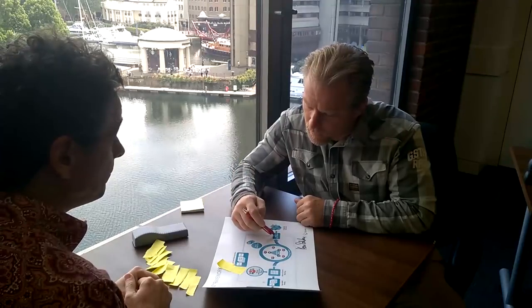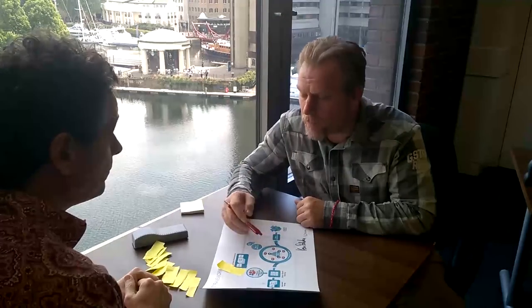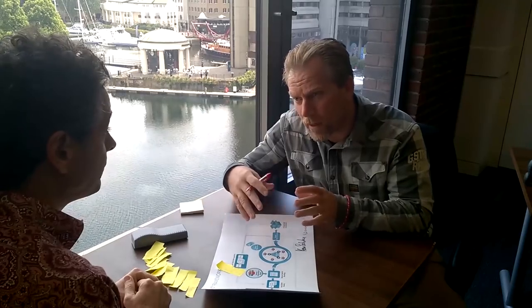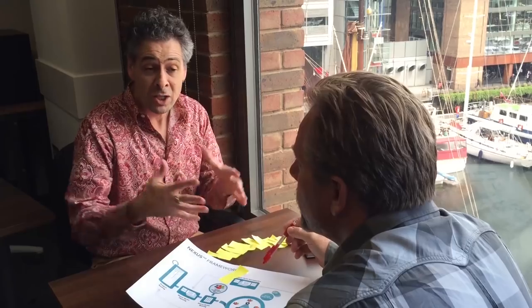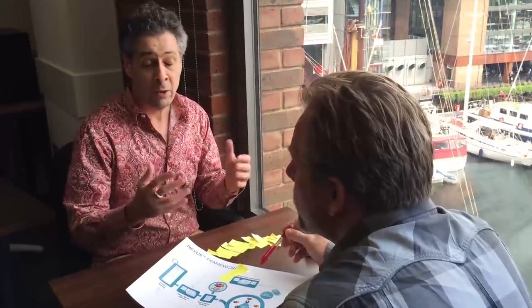A lot of teams do their sprint review and retro back to back in one session. Yeah, we do see a lot of Scrum teams doing that. That may not be possible at scale, but if you can make that work, that would be great.